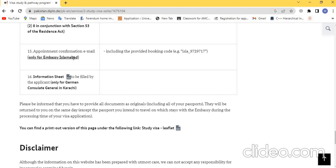requirement is the appointment confirmation email, only for Embassy Islamabad. If you are applying at the German Embassy Islamabad, then they will give you the appointment through email, which you provided when you applied for the appointment, as I told you in the last couple of videos. In that email they have included a booking code, which is called the reference number. They will match it with your own reference number, which is checked at the German embassy gate, and at the last this is the information sheet.